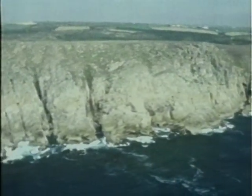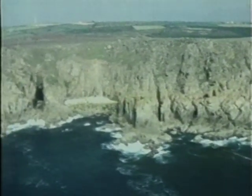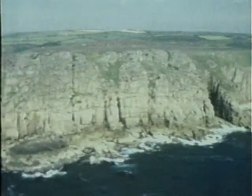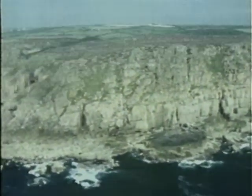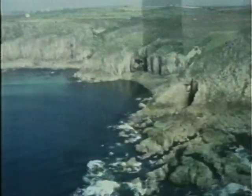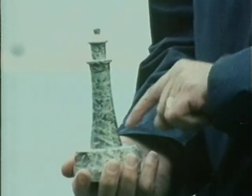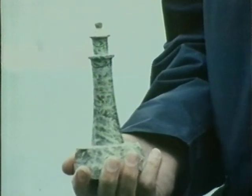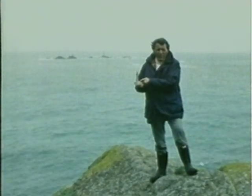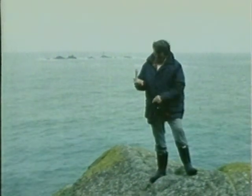Although there's some controversy about the age of the Earth, about 4,000 million years is the present estimate. But that's so enormous a figure that we can't easily comprehend it, because human life is so short by comparison. Here's a way to get hold of that enormous number of years. This model lighthouse is about 15 or 16 centimeters high. And let's assume that that height represents the whole age of the Earth, 4,000 million years.